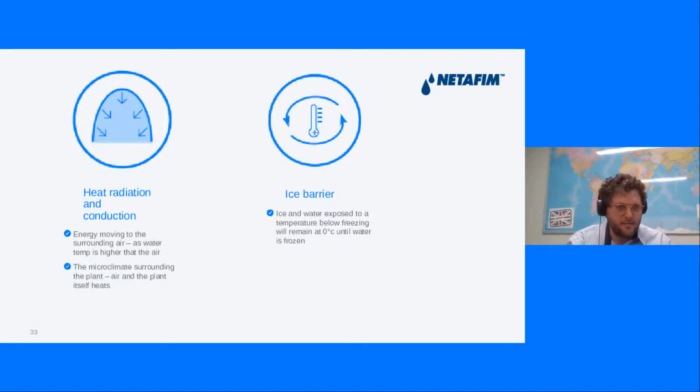The second part of frost mitigation with water is talking about the heat radiation and conduction. That's actually the energy moving to the surrounding air as the water temperature is higher than the air itself. And then the micro surrounding around the plant once the ice is there.